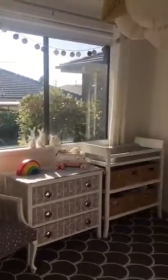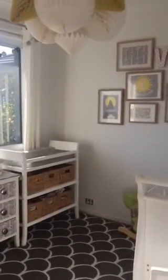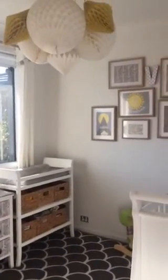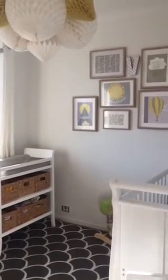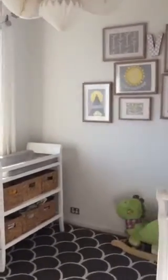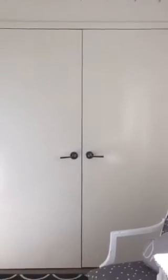Bedroom 4 being a similar dimension, rear aspect, overhead ducted heating vent, no defects to note. And built-in double robe.